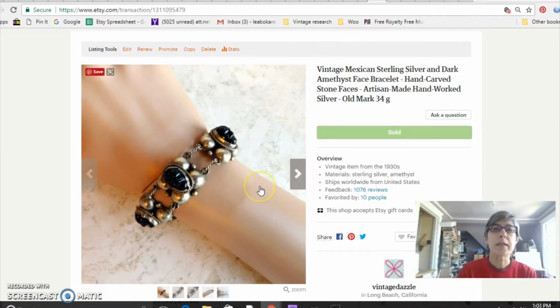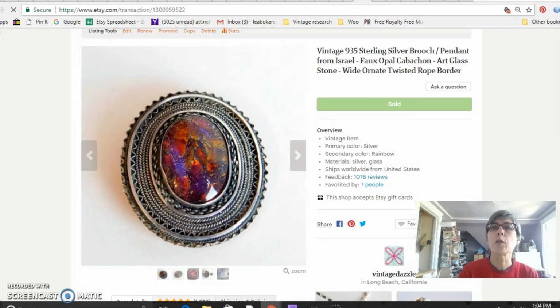And this is a piece of Mexican silver with these faceted stones, and these stones are actually very dark amethyst, which is kind of cool, because they glow purple when the light hits them. And I paid $15 for that at the flea market and sold it for $74. I did end up refunding a little bit on that because she let me know that the clasp didn't feel secure and she was going to replace the clasp, so I refunded her like $5, just a little bit to help with that. She didn't ask for it.